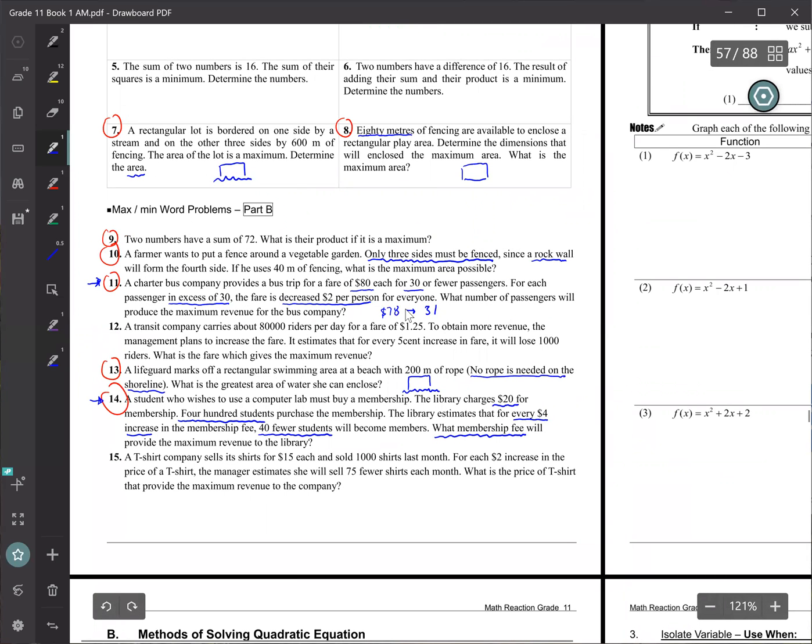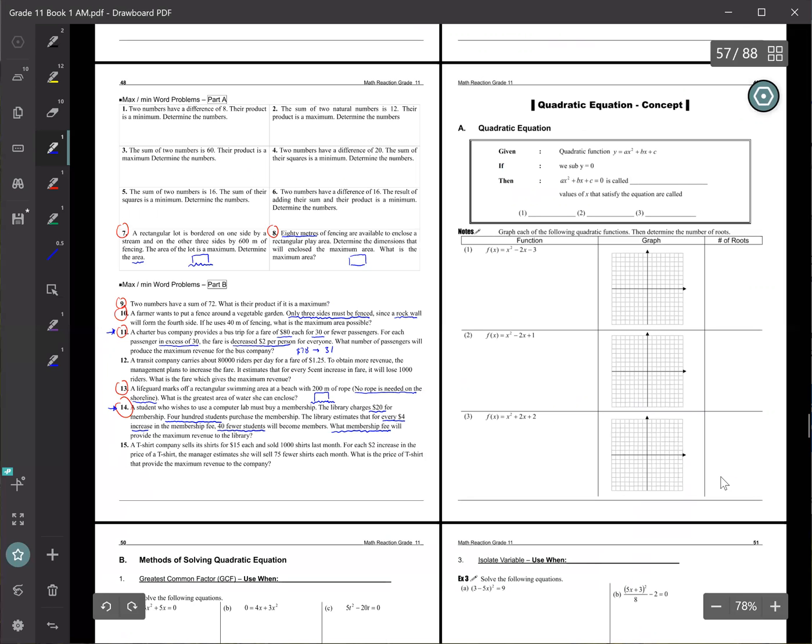So how many are there? 7 word problems. Okay, so we'll see how you guys do on the homework. So I want to start a new chapter now. The new chapter is called the Quadratic Equation.